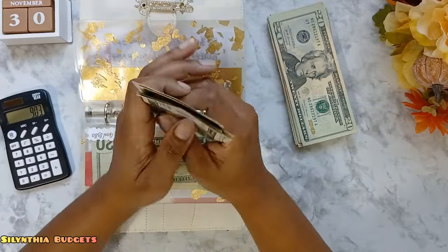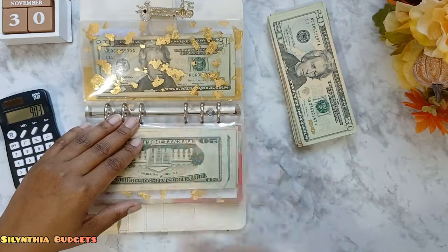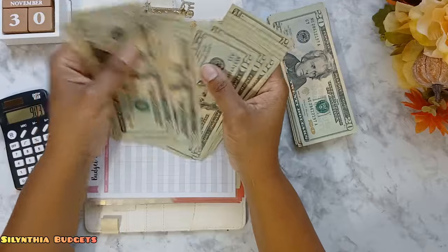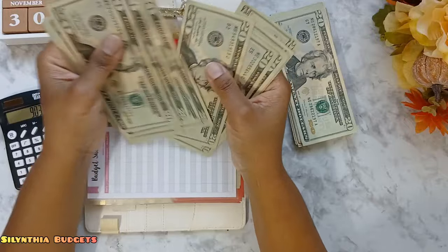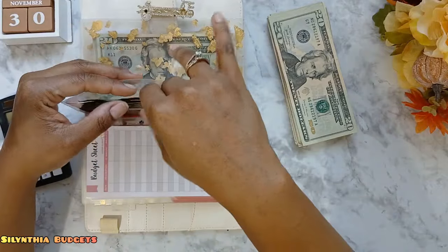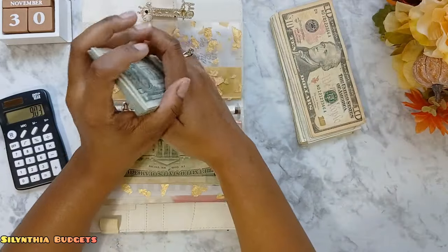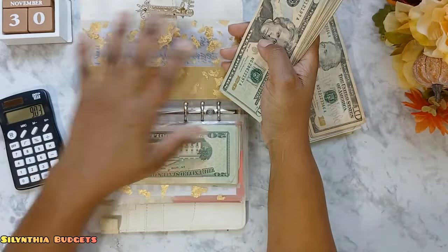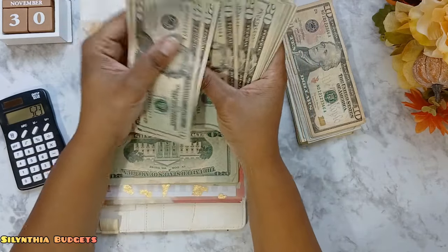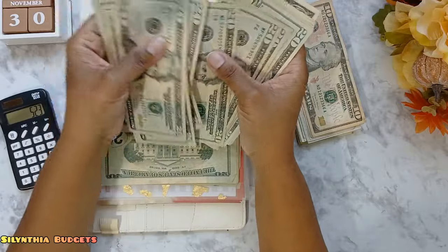Let's make sure first the envelope that I've got set up here already has $380. Let's start there. 20, 40, 60, 81, 20, 40, 60, 82, 20, 40, 60, 83, 20, 40, 60, 80. Okay, so this one does have $380. All right, okay, now let's make the second envelope have $380. And then we will move on to our third envelope, and that will determine how much we actually need. So we have 20, 40, 60, 81, 20, 40, 60, 82, 20, 40, 60, 83, 20, 40, 60, 80.